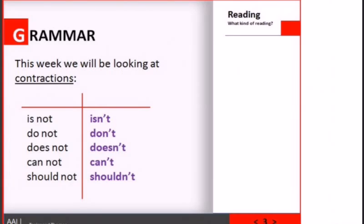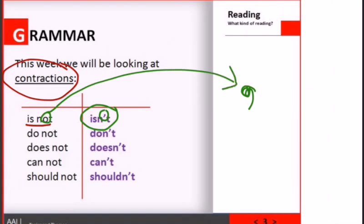In grammar, we're going to be talking about contractions. A contraction simply makes a word or words shorter. Okay? So we have a word like is not, but we want to make it shorter. We're going to change it to a word called isn't. And this little apostrophe here replaces the O. That's why it's a contraction. And we make an apostrophe by making a little circle and a little stick down. Okay, so that's what an apostrophe looks like. And the apostrophe replaces the O. That's why it's called a contraction.